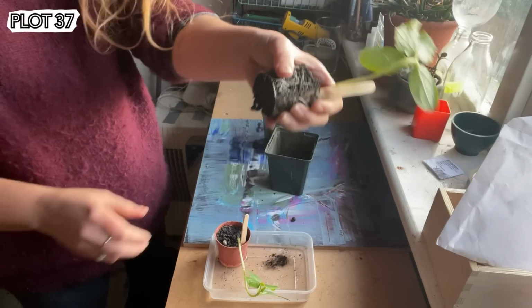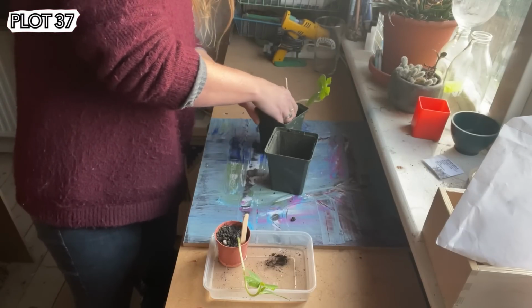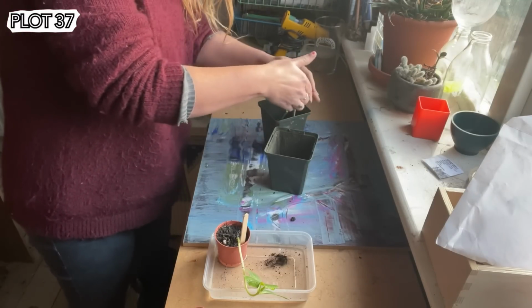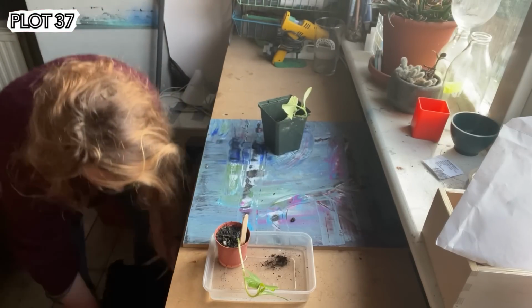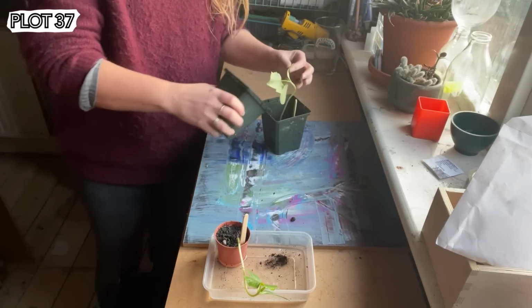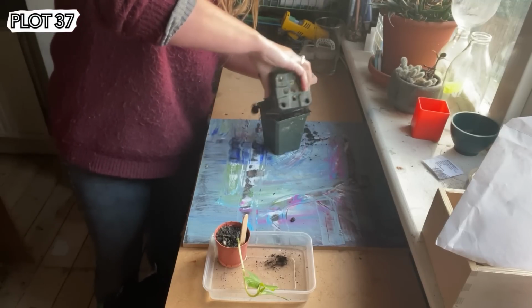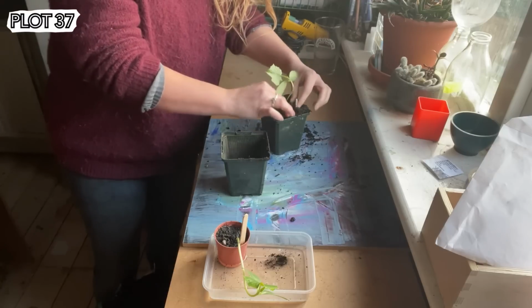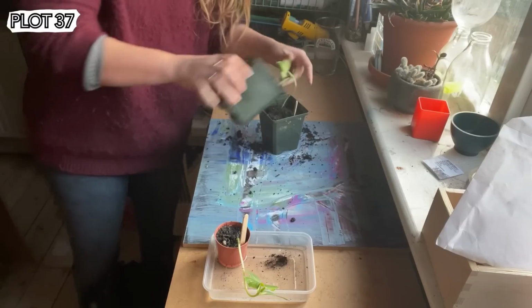Quite good roots. I haven't put any compost in this pot beforehand. I'm just dropping the cucumber right into the very bottom, and then I'm going to put the soil around its stem, being really careful not to squeeze it around the stem so I don't damage it at all. Squeezing the compost down around the edges of the pot, but not around the actual cucumber itself.